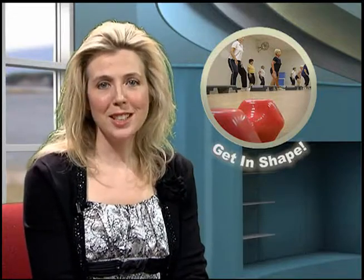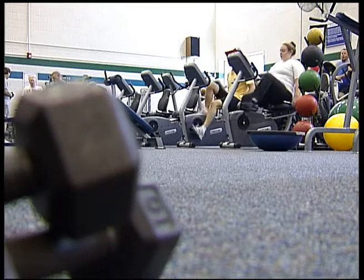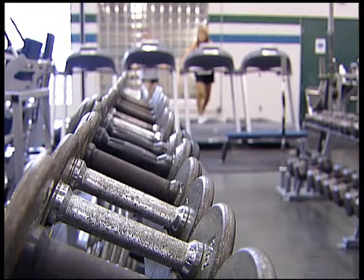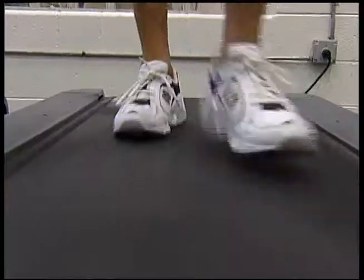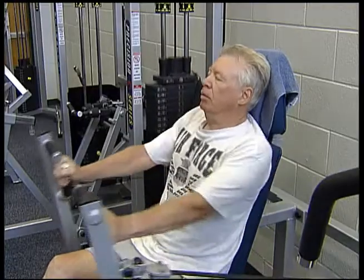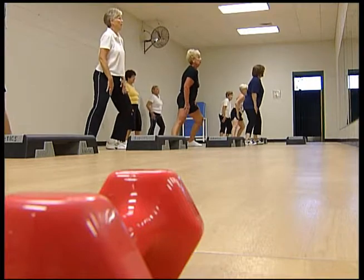Well, beach season is officially here, and if you're trying to get your body bathing suit ready, then the Parks and Recreation Department might have just the thing for you. There are six recreation centers located throughout the city, and each one has an indoor swimming pool, gym, fitness area, and much more. And now, starting July 1st, they are offering new membership options that are easier to understand, convenient, and affordable.